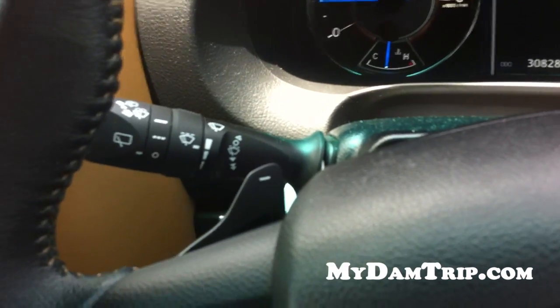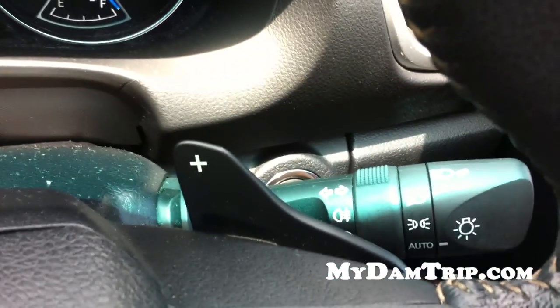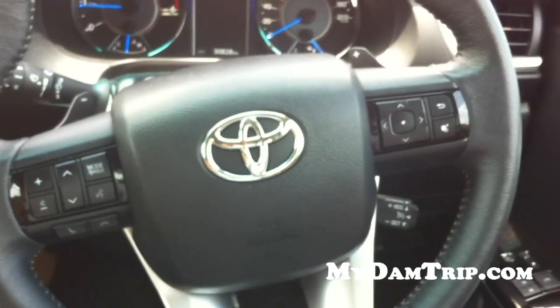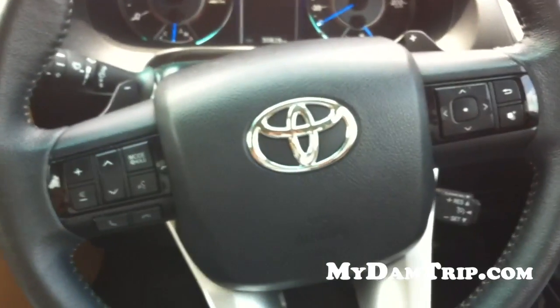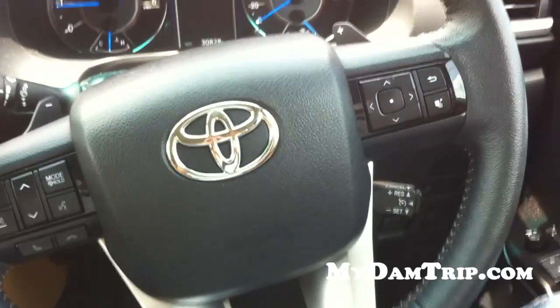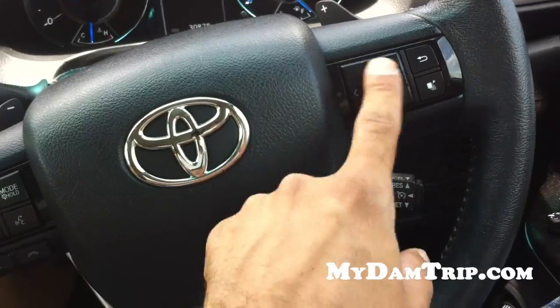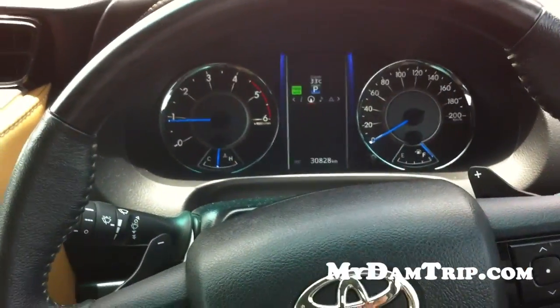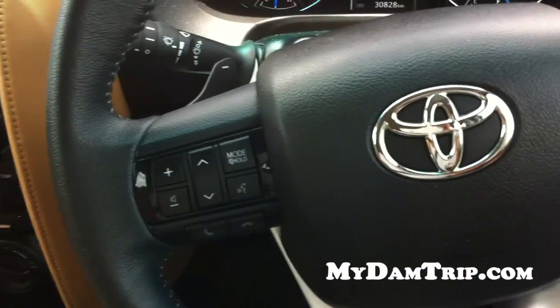Because we're in Thailand, the wipers are opposite of the turn signals. Turn signals are over here. Wipers are over there. So needless to say, being an American, many times I hit the wrong button and the wiper started going instead of the turn signal. All these buttons here operate the heads-up display there. We'll call it a heads-up display. And then all of these over here operate the radio.